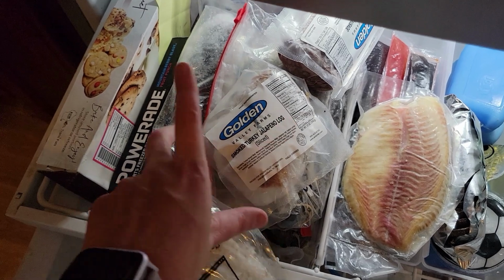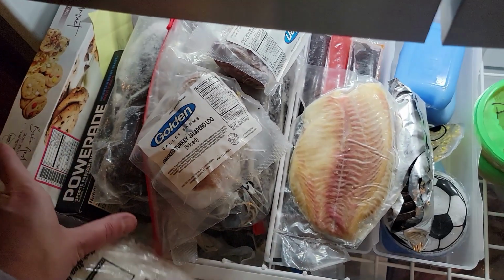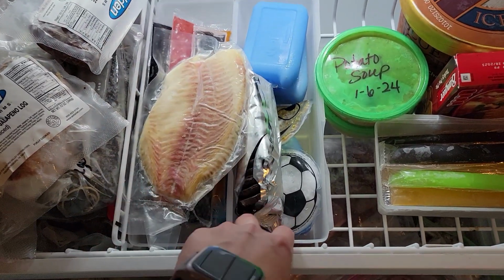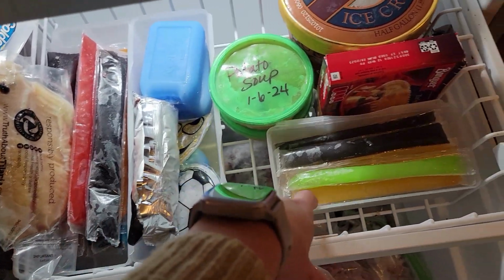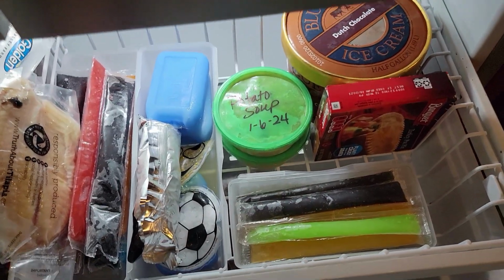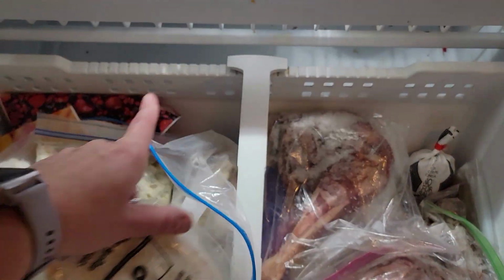This is all our summer sausages, Powerade popsicles. I have not made those cookies, but that's something I want to make. And then I put these little organizing bins in here. So all of my ice packs, everything's contained and it's not falling through the grates. That's so nice. We've used up a couple things of ice cream and that pot pie.